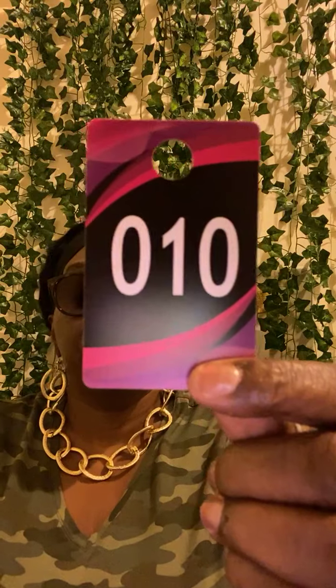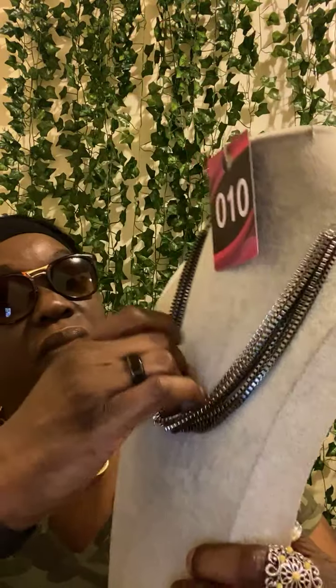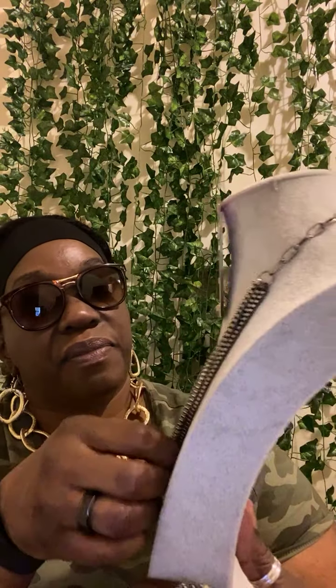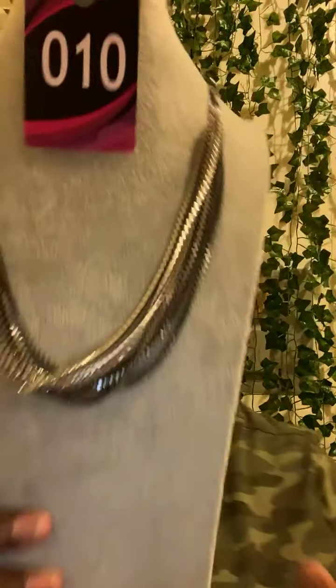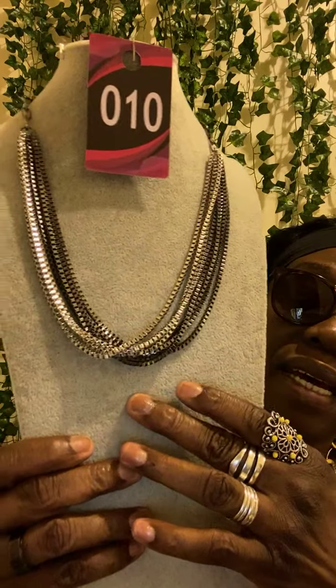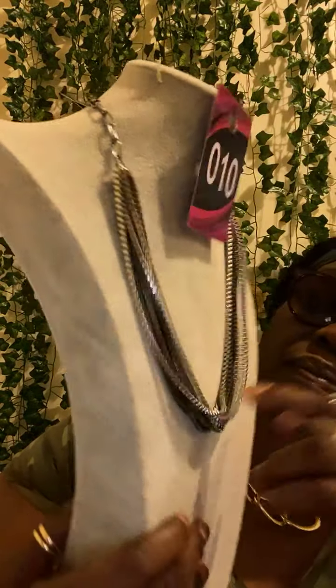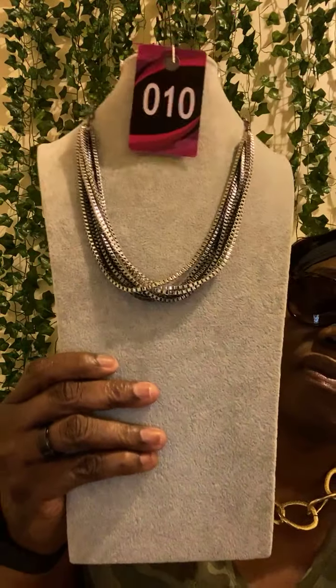This one is number 10. Complimentary earrings with the extender. Gunmetal and silver necklace. And she does have an extender, so you can bring her down a little bit. But I believe that she would look much better up where everybody can see her. Number 10 for her.